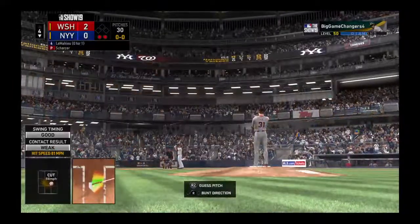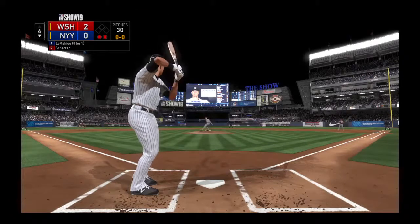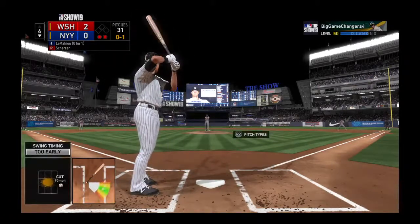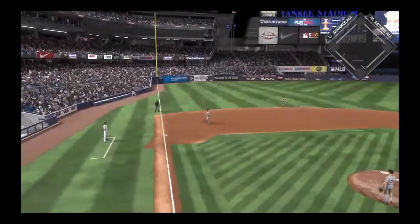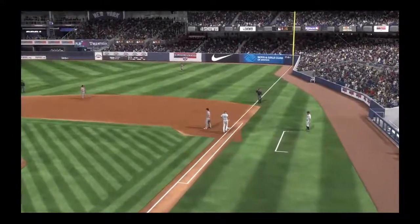So stepping in, DJ LeMahieu. Ready with the first pitch. Here it comes. He starts him out with a cutter, and he gets him to swing through it. One strike. A bouncer to the left side. Throw to first will get him easily, and the side is retired.